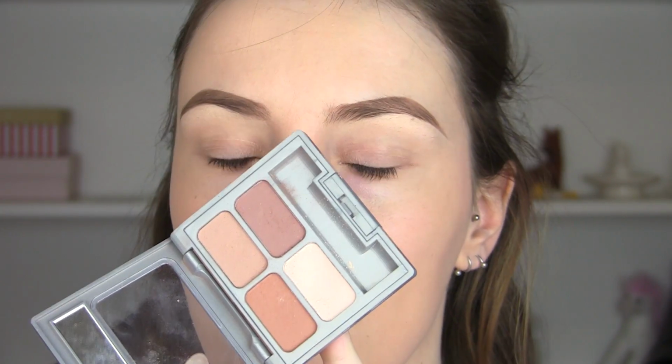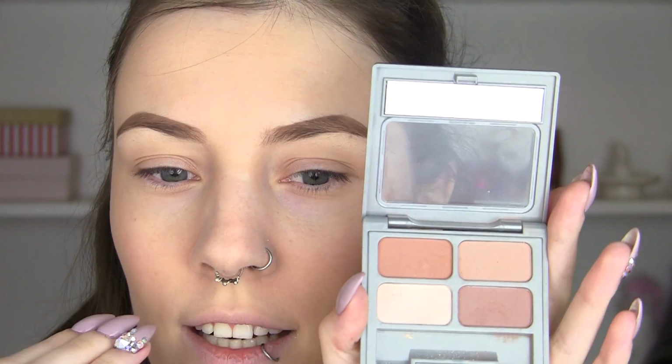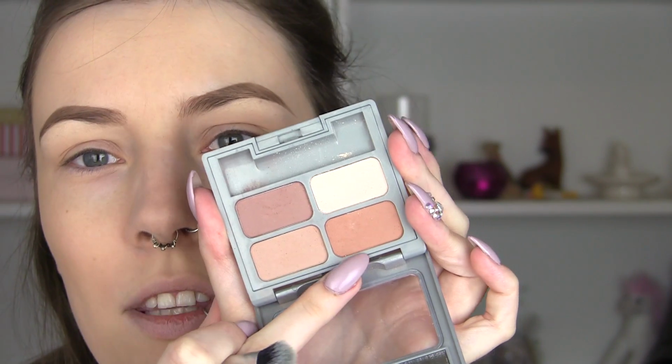Okay, so on the eyes I'm going to use the Classic Nudes palette from Physicians Formula. This has got 4 matte colours in and they're great for starting out with a nice brown smoky eye. On a nice fluffy brush I'm going to start with this one here, which is a nice warm medium brown, and take this just into the crease.